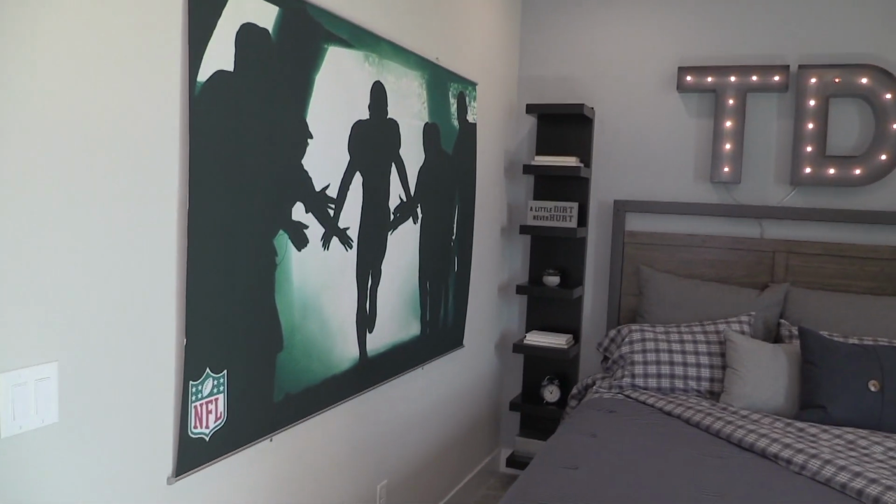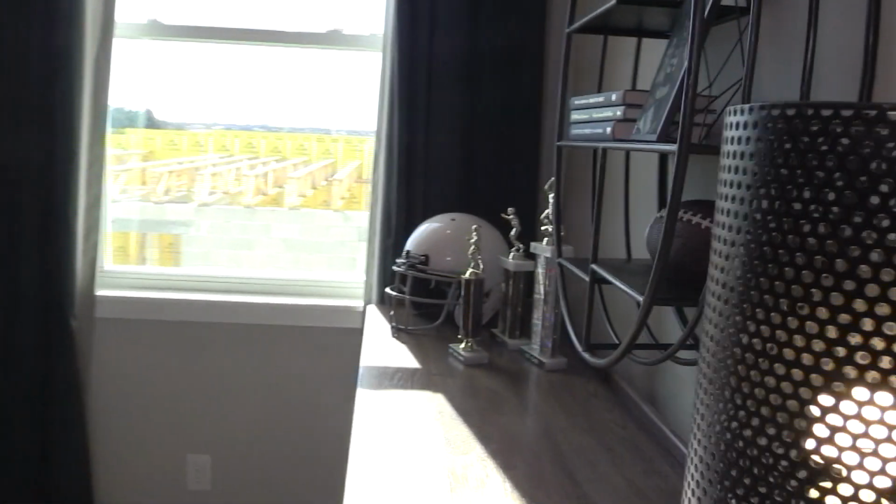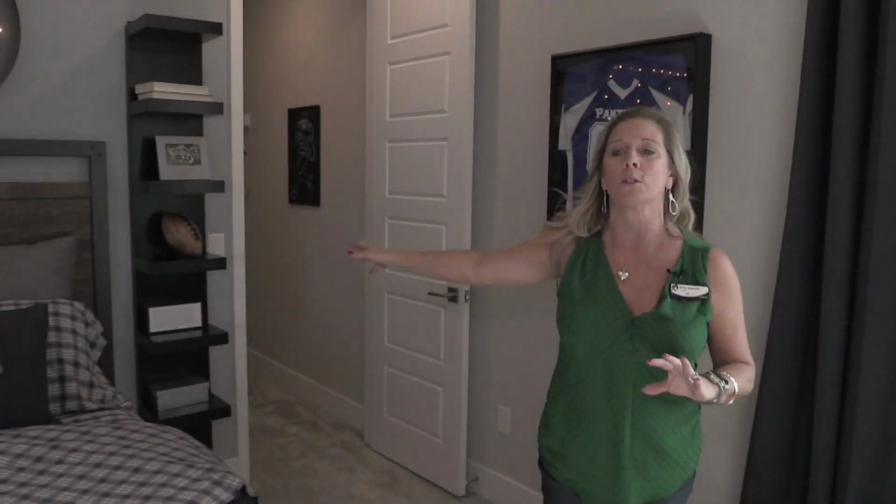Now I have to make sure this is football, right? Because half the time I get the sports bedroom, the themed bedrooms wrong, and we have to chuckle about it afterwards. But this one, I do see a football, so I think I am correct. So nice football themed room here, another big walk-in closet as well.